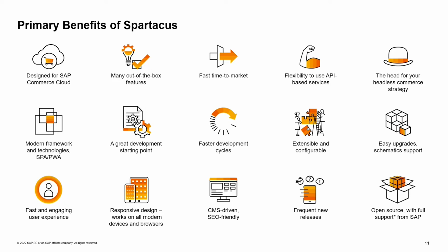That's an integration issue with your particular setup. But maybe in the future we'll add that because we know customers want to do that. We want to help you get fast time to market as quickly as possible.